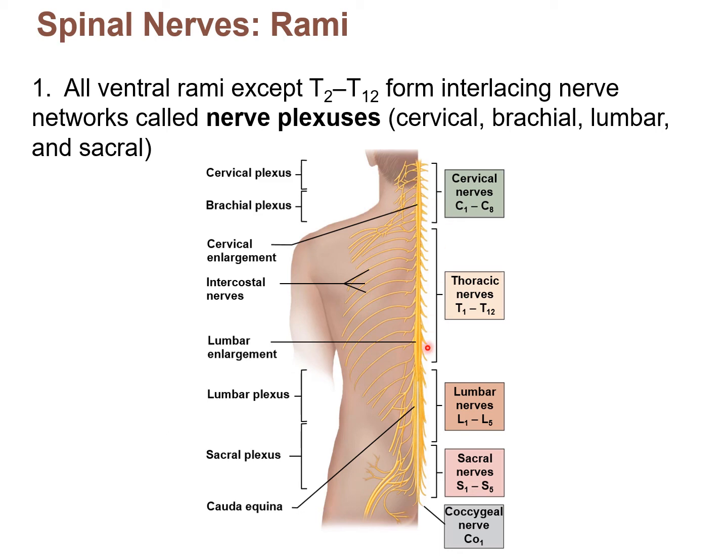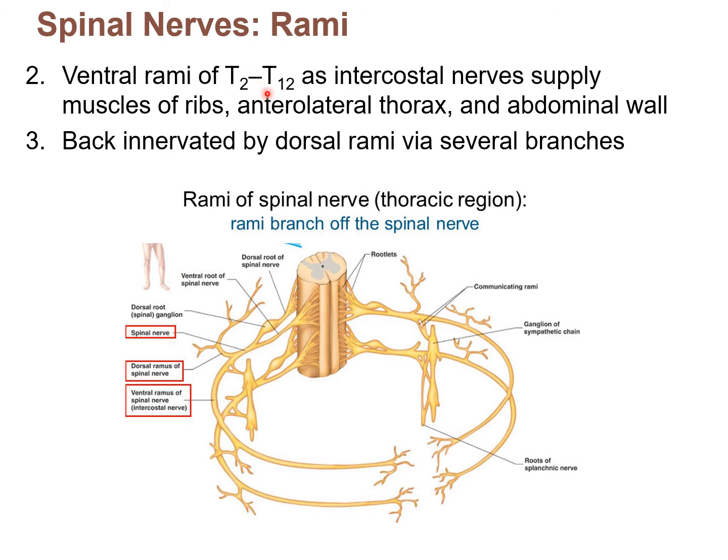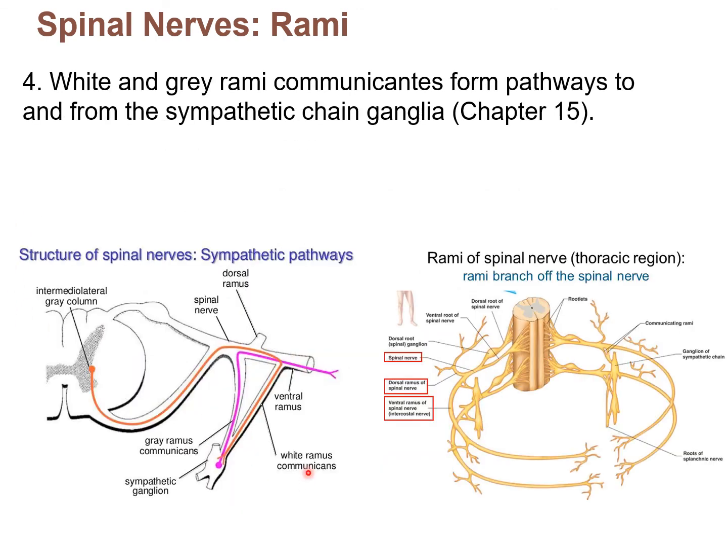But we need to go through the four major plexuses, cervical, brachial, lumbar, and sacral, and figure out what nerves arise from each of these four plexuses. And this is just saying your thoracics, not T1, but most of your thoracics, T2 to T12, become intercostal nerves. There's no plexus there. The back of your body is supplied by the dorsal rami, so I already mentioned that. This is point 2, and point 3 is we're going to go through the plexuses, which you don't see in this picture. This is also mentioning that the gray and white rami communicantes go to the sympathetic nervous system. That's number 4. Again, that's chapter 15. Let's go to the four plexuses now.